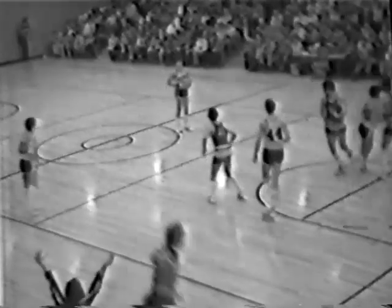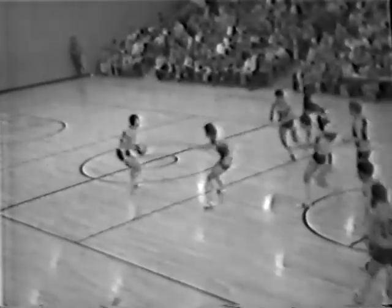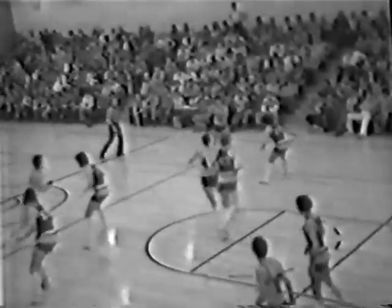And the jump ball now. Griffith tips it out to Silk. Silk with the ball now. He passes to Bybee. Bybee dribbles, passes to Silk. Silk passes to Gunn. Gunn to Griffith.